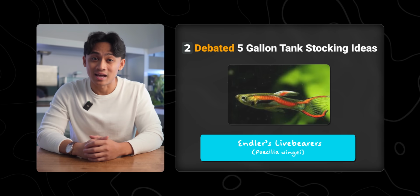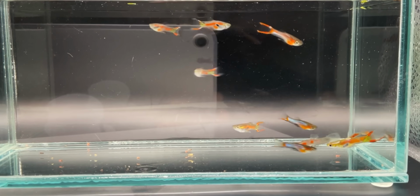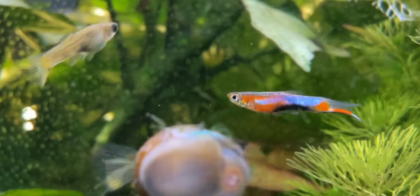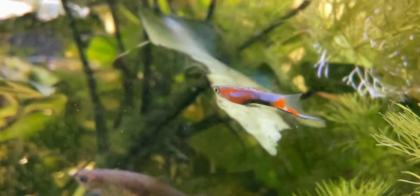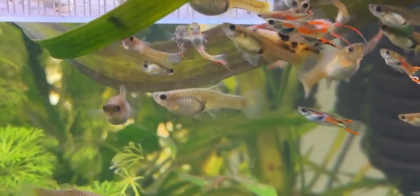First, Endler's live bears. So people keep a small group of males in a 5-gallon with really no issues. They're hardy, bright, and are always on the move. But that constant movement is exactly why others say 5-gallon tanks can feel cramped, especially for a group of Endlers. On the other hand, a larger 10-gallon tank gives them the room to move about in the way that they naturally would. Avoid adding a female into the mix because even a 10 to 15-gallon tank can feel small fast with the rate of breeding that can go on.